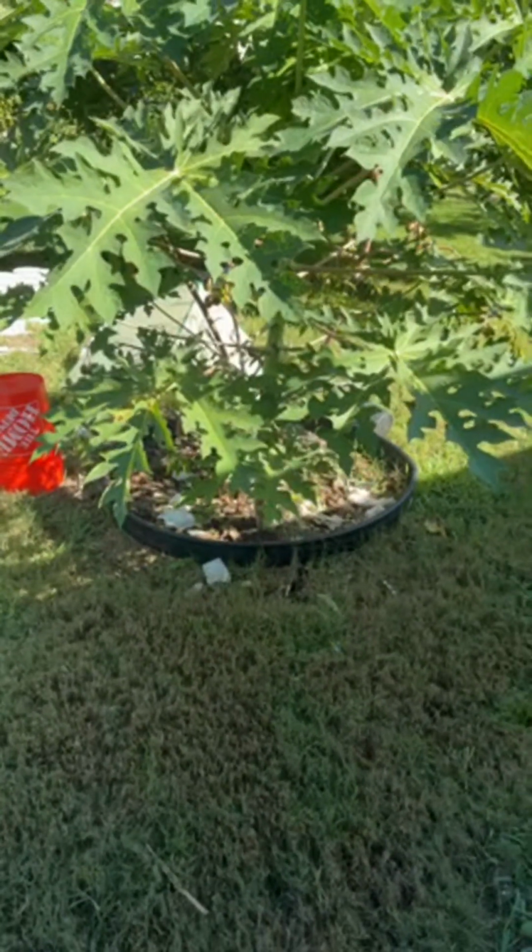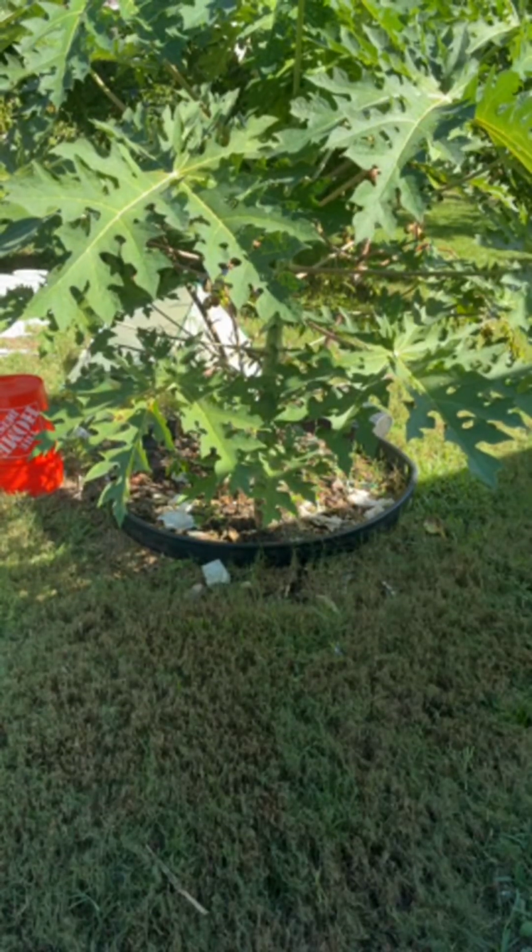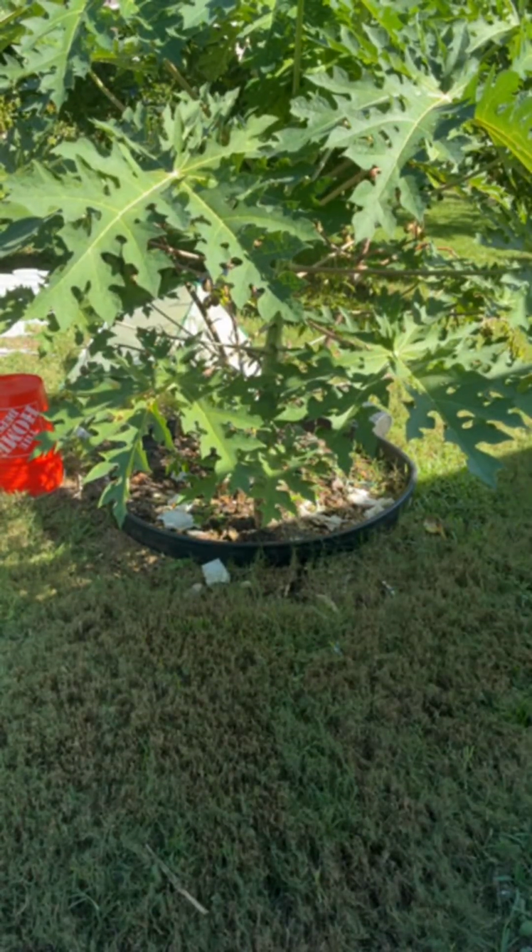Let me see if there's any blossoms starting on it. Because if you have a papaya tree and it's just sitting there for months and months and months and you see nothing going on, oh, there's some buds right here. If that happens to you, it means you have a male tree. So you just have to chop it down unless you want it for shade. But if you planted it for fruits and it's doing nothing, that means it's a male tree.